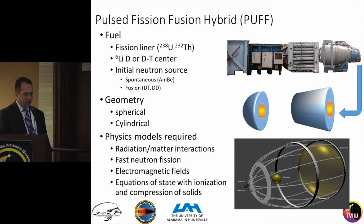The puff system, which I referred to earlier, involves basically some sort of combination of fusion and fission together. That picture at the bottom represents a notional nozzle that could be used, where the plasma seen there burns and thermally expands and then blows out the nozzle. So you have these little pulses that come out the back.